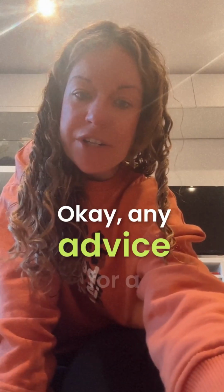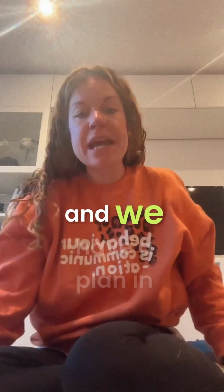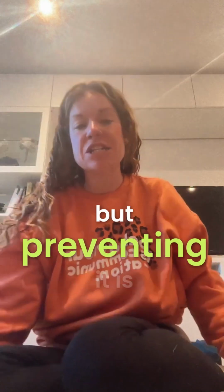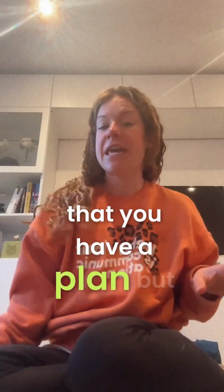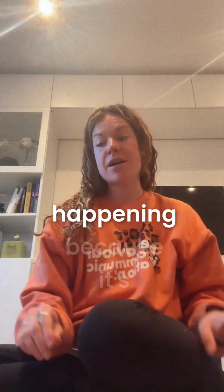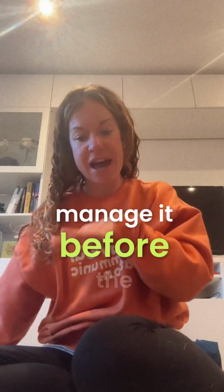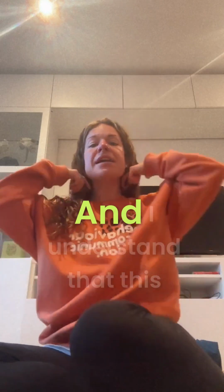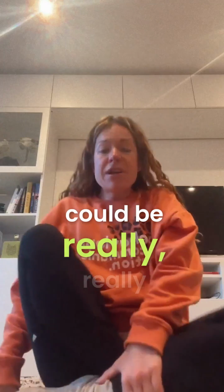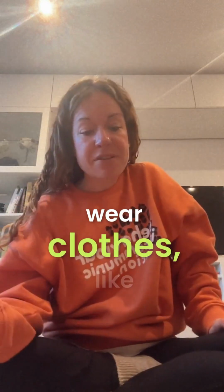Okay, any advice for a child who is removing clothing when not appropriate, and we have a plan in place for when it happens, but preventing it is really challenging? Yeah, so it's great that you have a plan, but like you say, it's really good to work out why it's happening, because it's better to manage it before the behaviour happens than after. And I understand that this could be really, really stressful for schools, and because at home they probably don't need to wear clothes. Like, that's absolutely fine.